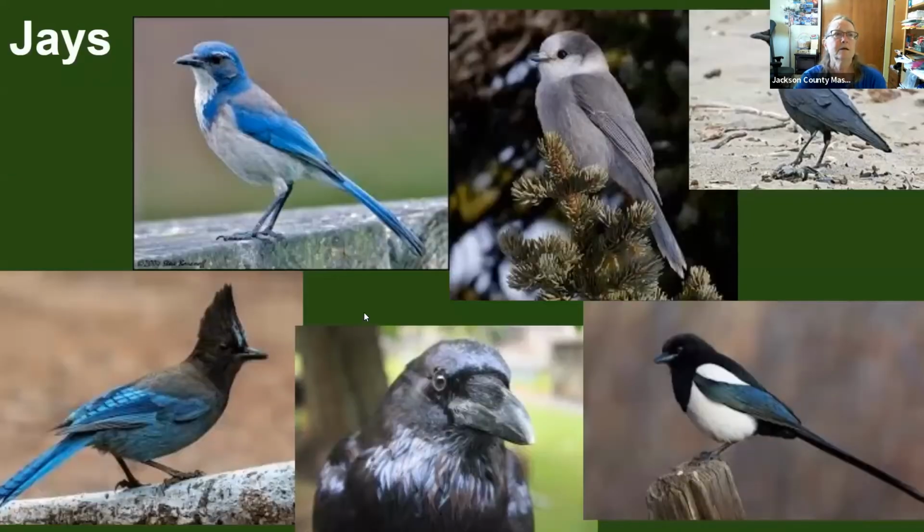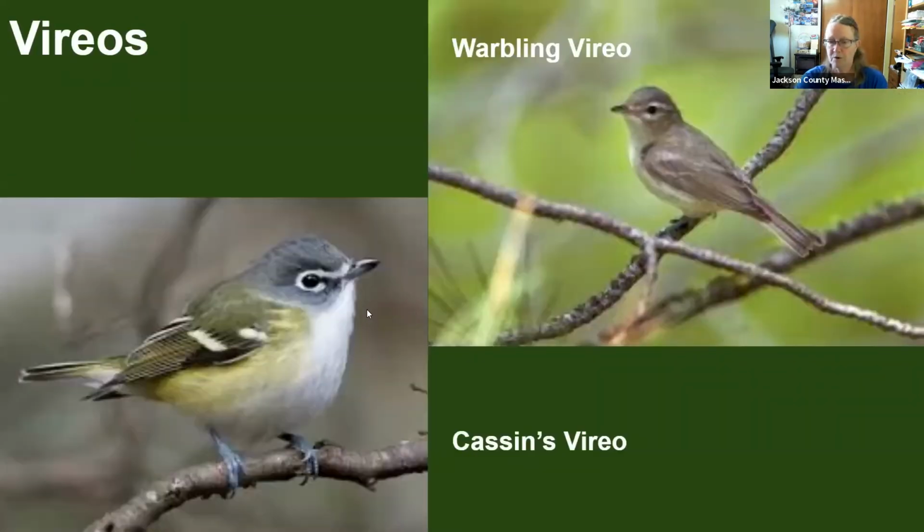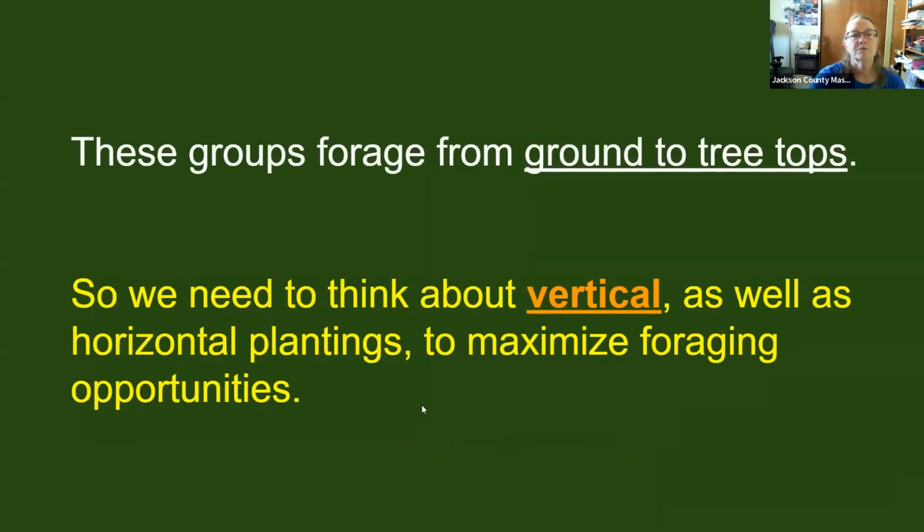Jays, vireos. We want all of these birds to be healthy and have reproducing populations. Those groups forage from the ground to the treetops, all up and down this vertical environment that you need to be thinking about. People think about putting in a butterfly garden because they want the butterflies to come through, so they just put in flowers for the adults. You better be thinking about the whole life cycle. You need to grow the caterpillars that make the butterflies. And to do that, you need vertical as well as horizontal plantings to maximize foraging opportunities for your birds.